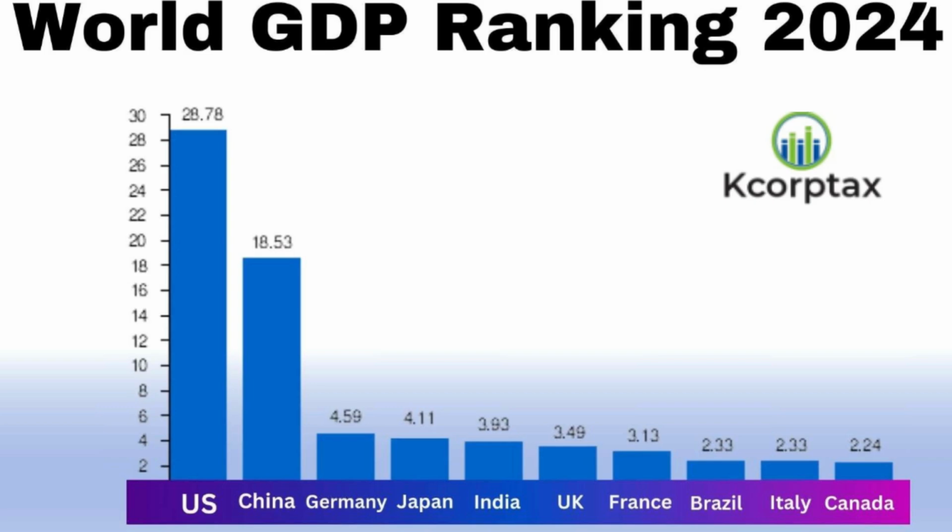VUSA has delivered a strong return of around 29.2% over the last 12 months and 50% over the last 3 years. Its expense ratio is really low at 0.07%, with a volatility over the last 3 years of 12.52%, which is broadly in line with the wider US stock market over the last few years. And so why do people buy it?